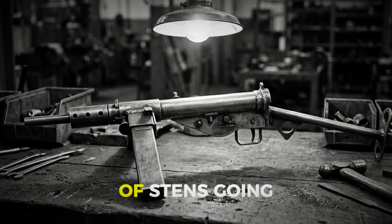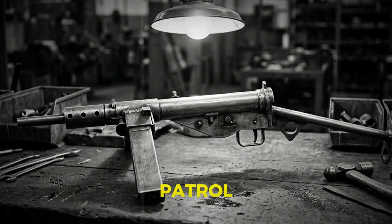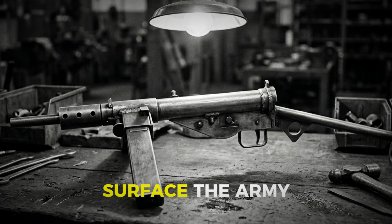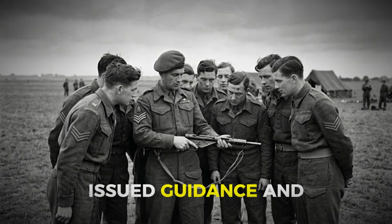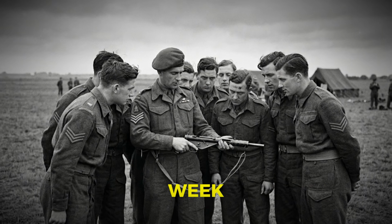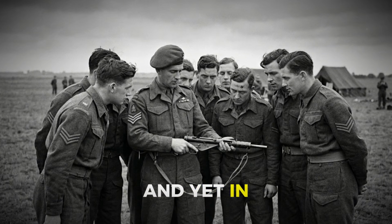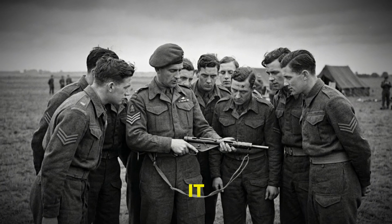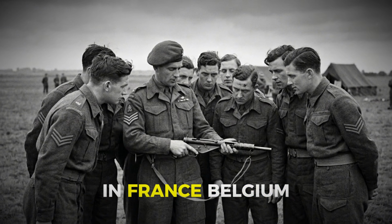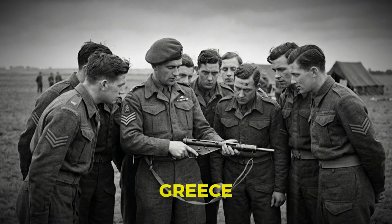There are accounts of Stens going off when dropped during training, during patrol, during the simple act of setting a weapon down on a hard surface. The army investigated, issued guidance, and continued producing them at the rate of 47,000 per week because there was no alternative. And yet, in the hands of people who understood it, they were packed into canisters and parachuted into fields in France, Belgium, the Netherlands, Norway, Poland, Yugoslavia, and Greece.